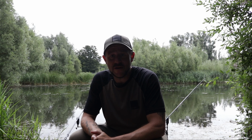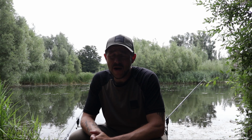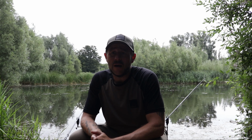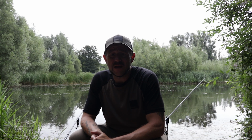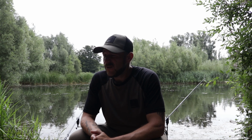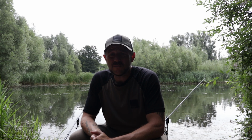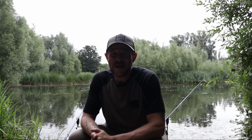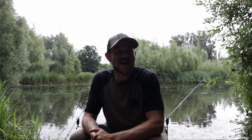It is actually fishing rather tricky, which I'm surprised about, given the fact that they've not long spawned. I think it's been a couple of weeks since they last spawned. And there's quite a bit of bait going in. There's plenty for them to have a bit of a munch on, to get their old taste buds tickled. That's the way I see it anyway.